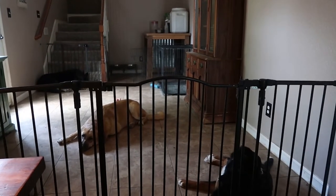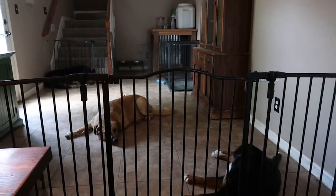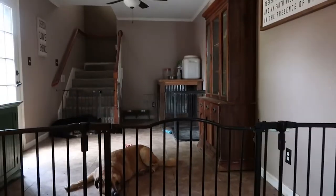So now that they're chilling and Moose knows how to completely jump this gate, he's hanging out over there. So while they're calm and done playing, I went ahead and finished my breakfast, cleaned that up. Now I'm gonna pick up my room a little bit. I don't do a deep clean, I just pick it up from the night before. That way it's not too much when I do go to deep clean it.